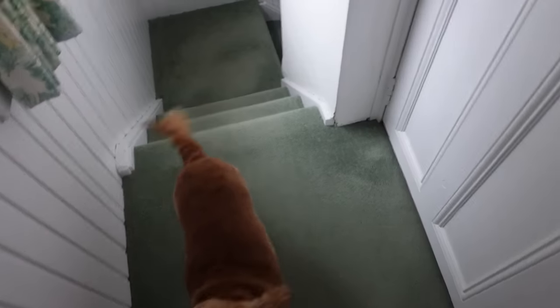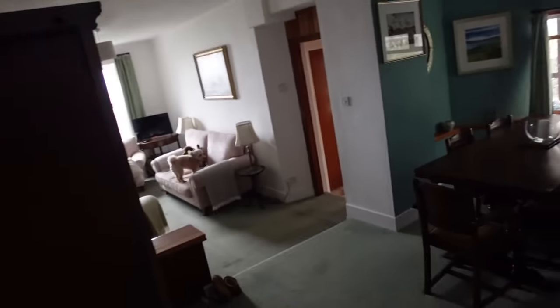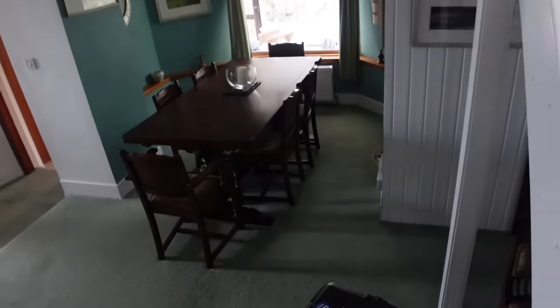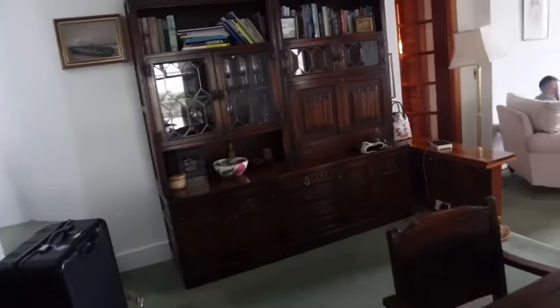Hello, Belle. Good girl. And then coming down the stairs. So it's like a big staircase. And then you come down to like a little dining table. So big. It's all like very classical sort of furniture. And then here is a view onto the conservatory from here. And then it's got like a big bookcase.